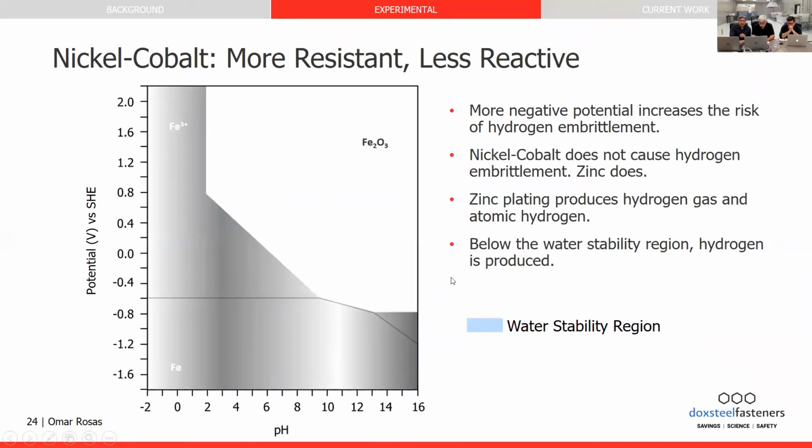We can also perform a thermodynamic analysis. This is a plot of the potential again versus the pH. This is for iron or steel, for example.